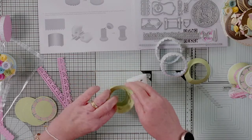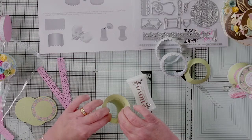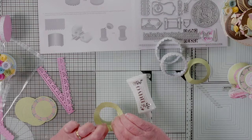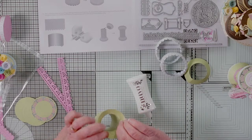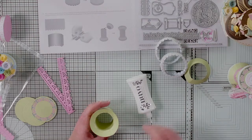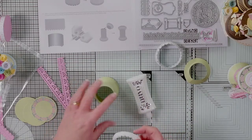There we are. So just keep pressing them until they've all stuck. If I keep going round, then hopefully they will all stick. There we go. So this is the bottom. This is the bottom of your cylinder with my base.